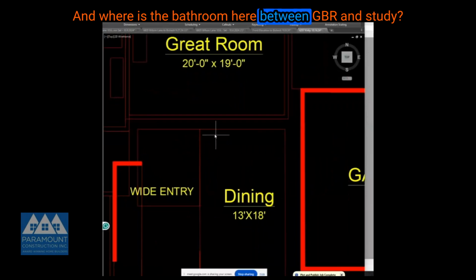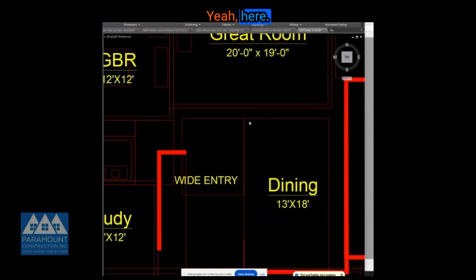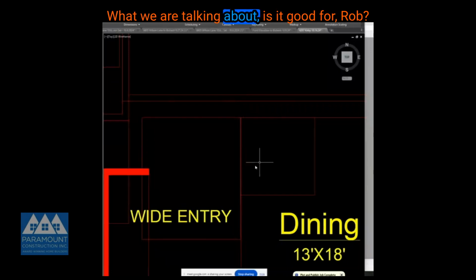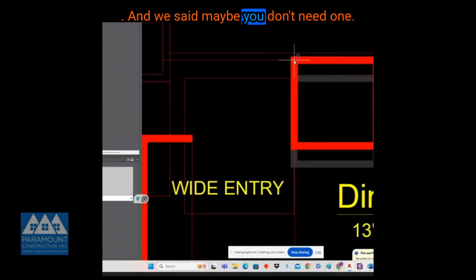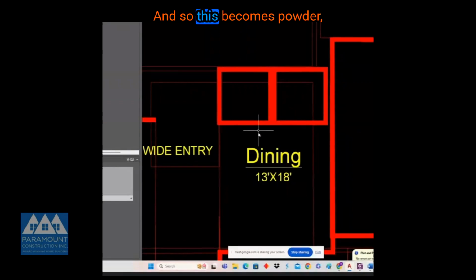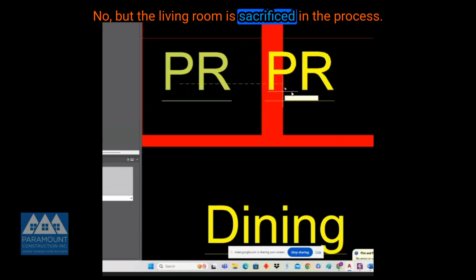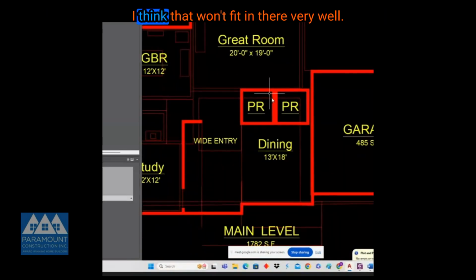And where is the bathroom here between the guest bedroom and study? Where is the bathroom? Sorry, this is a market plan. Is it good for market? Rob just asked about a powder room, like where's the powder room? And we said maybe you don't need one, but if we said what would be good for a market, it might be that we do this, right? And so this becomes the powder room. But the view between the dining room and the living room is sacrificed in the process. Yeah, I think that won't fit in there very well.